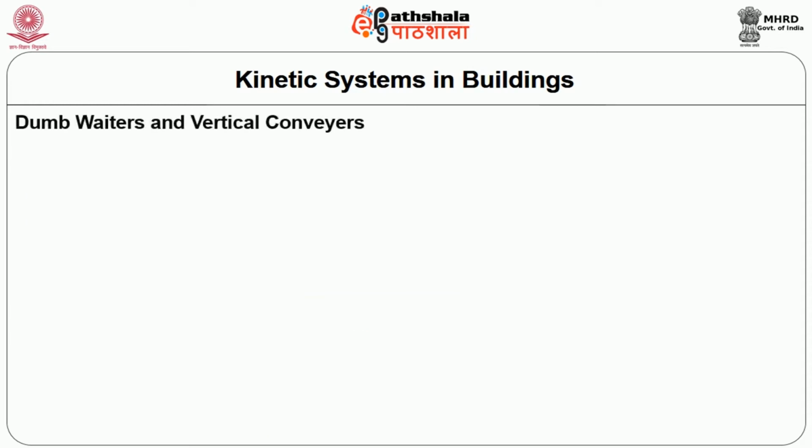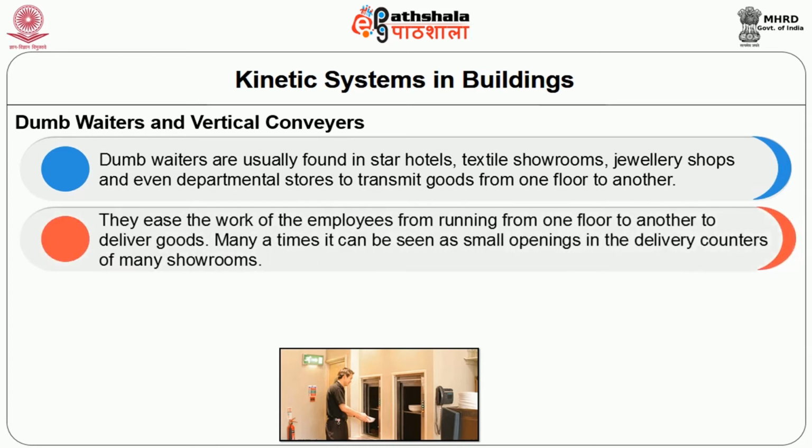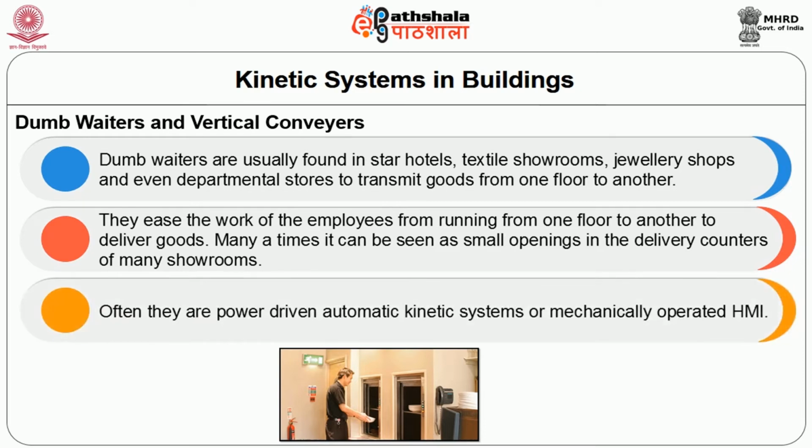Second one is the dumb waiter. Dumb waiters are usually found in star hotels, textile showrooms, jewelry shops, and even departmental stores to transmit goods from one floor to the other. They ease the work of the employees from running from one floor to another to deliver goods. Many a times, it can be seen as small openings in the delivery counters of many showrooms. Often, they are power-driven automatic kinetic systems or mechanically operated by HMI.